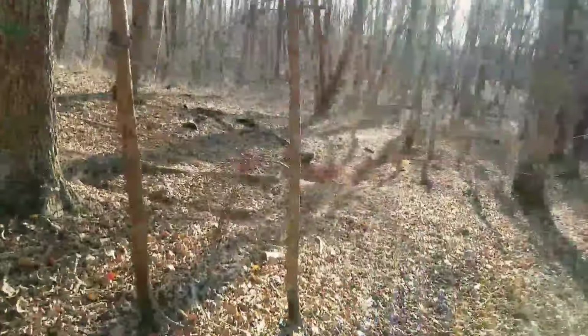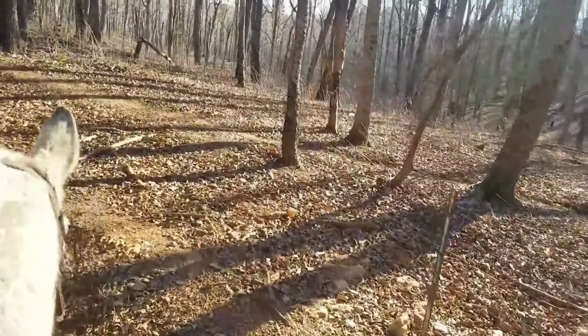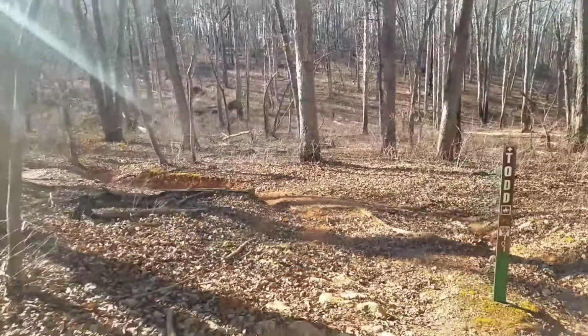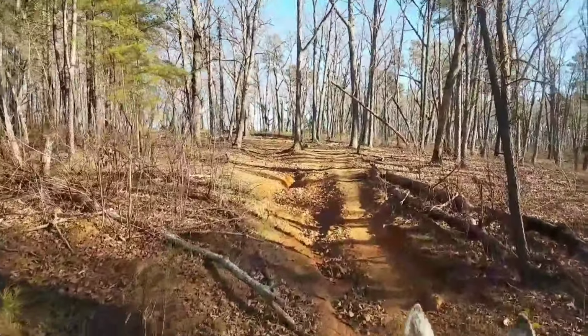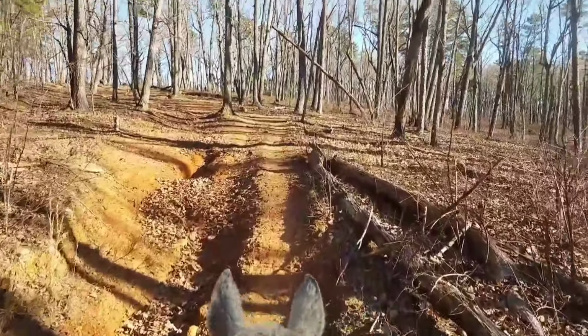Okay, so here we're at an intersection, and we're going to continue. We'll go left. That's Todd that goes that way. And we're going to go to the left here, and this will take us up to the top of the hill, to the place everybody calls Walmart.